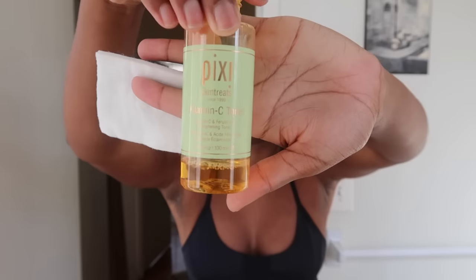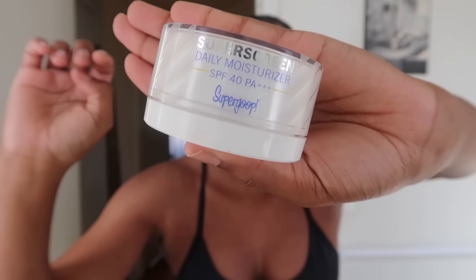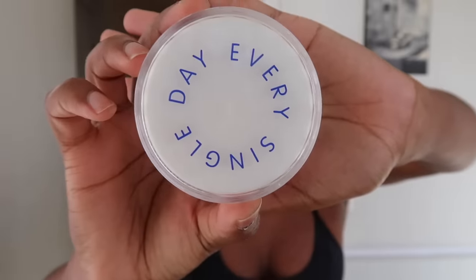I did my little morning skincare routine, which pretty much consists of cleansing my face with the Pixie Beauty Vitamin C Tonic, and then going over that with some of the Super Goop Moisturizing SPF 40. I actually love that SPF. I recently did a collab with Super Goop for their new Bright Eyed product, and that's SPF for your eyes and your eyelids.